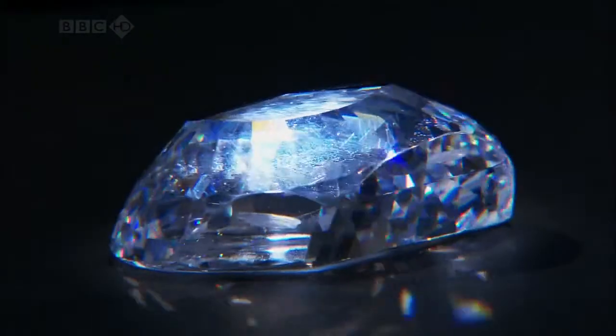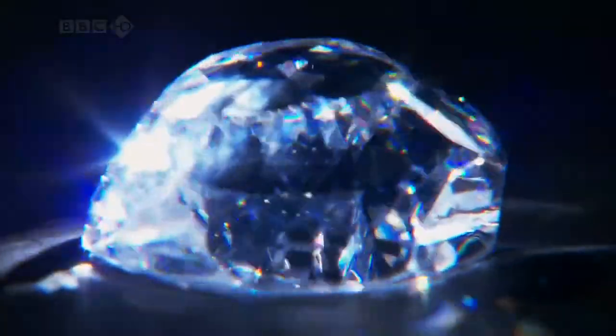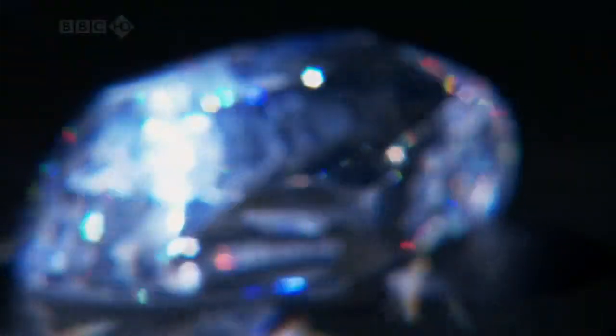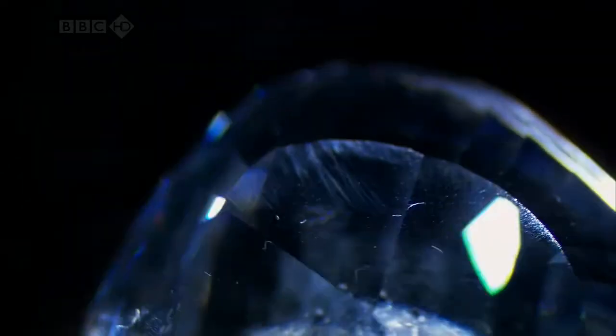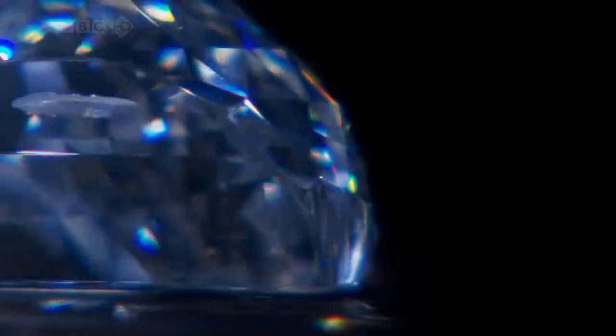Obviously, the stone was best viewed from the side. So who knows, if the Victorians had had the knowledge and technology to display the original Koh-i-Noor as it was intended, then perhaps this uniquely beautiful diamond would still remain today.